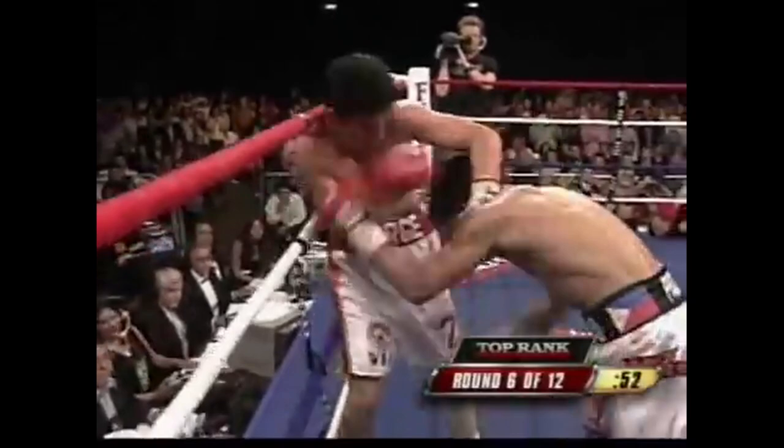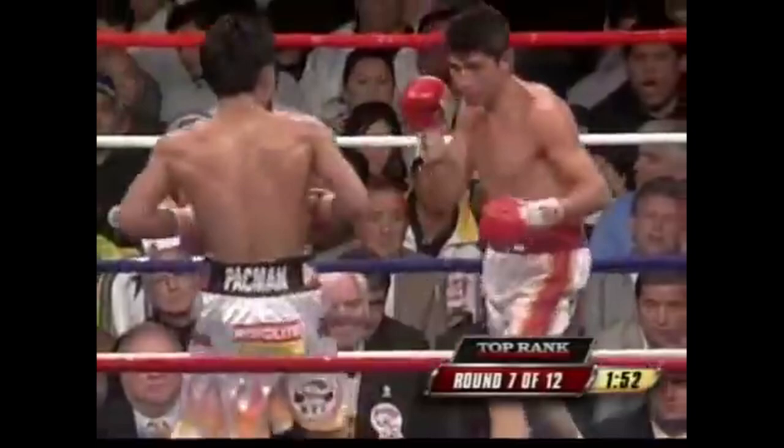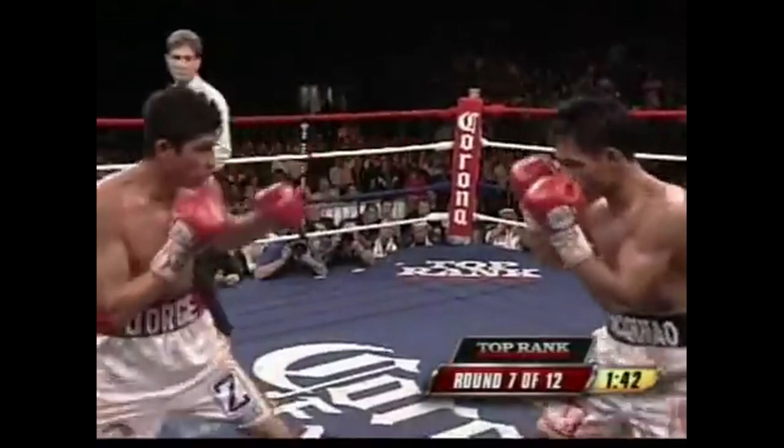Solis just ripping shots on the inside. Solis has a tendency to fall inside, especially if he throws his right hand. Two left hands hurt Solis. Two good straight left hands got him in trouble again. Pacquiao's primary weapon, and it's working now. So Solis needs to pick up that guard. He needs to land and do lots of damage.